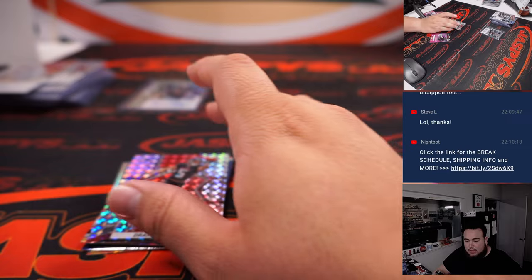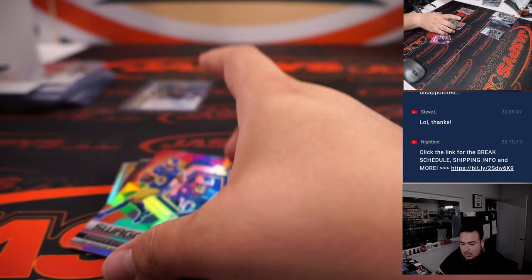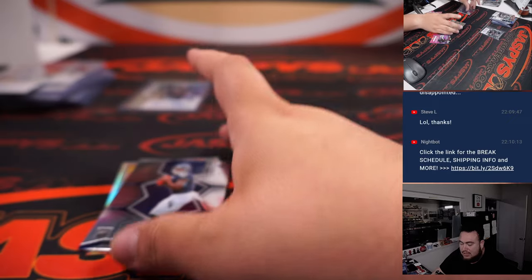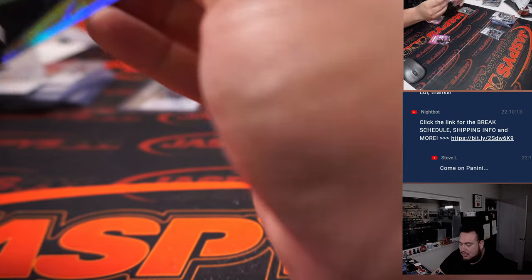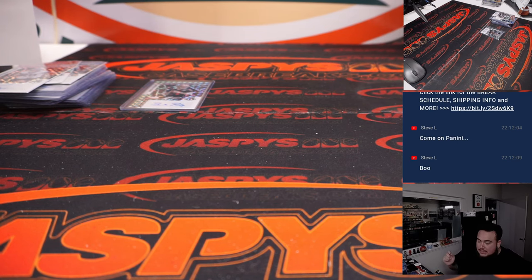Wow, I guess no case hits, or at least the shorter print case hits. We did get a ton of tessellations, and we got some honeycombs. So technically, I guess, honeycomb is technically a case hit, though, Steve, honestly. We got two of those, technically. But none of the insert ones, at least.